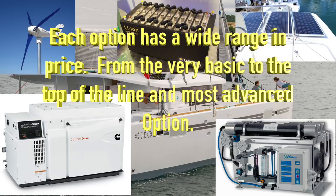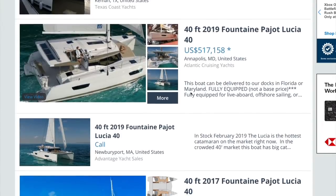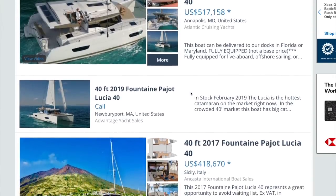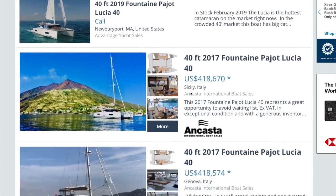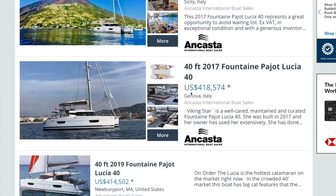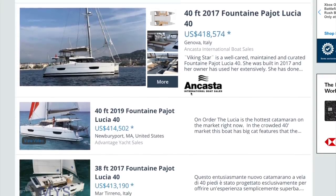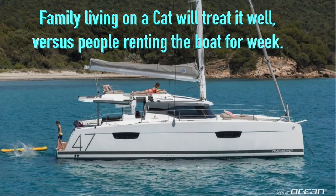But just because everybody wants to know a price, let's go to Yacht World and see what these boats cost. And as you can see, a brand new 2019 Lucia 40 goes for $517,000, and they say fully kitted out, but don't believe that. There's still going to be more things you're going to need to add. And then a 1 or 2 year old one is about $418,000. Again, you're going to need to add some stuff onto that. But there you go. You see, there's almost $100,000 depreciation after only being 1 or 2 years old. Now, can you imagine the savings on a 5 year old catamaran?